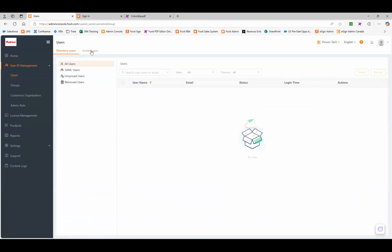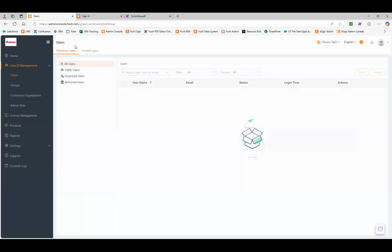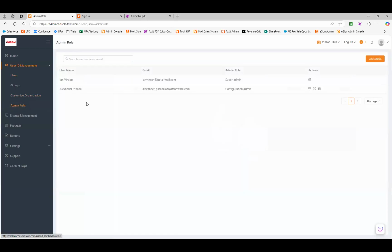But if we need to send an invited user just an email password invitation, we also have that as well. So a couple of different ways we're able to get users into the console and start that invitation. We can then upgrade any user to an admin role. If we have multiple admins that need to be accessing a console, of course, we can have different levels and have different admins be able to access all of it.